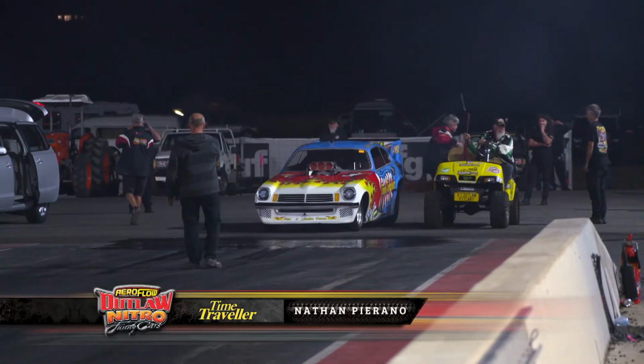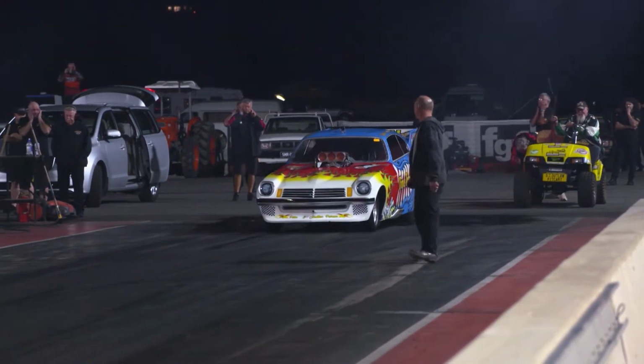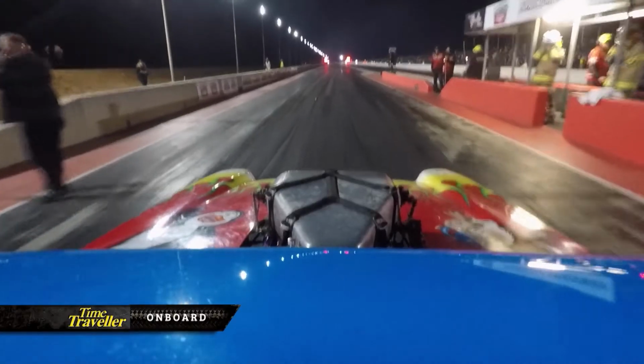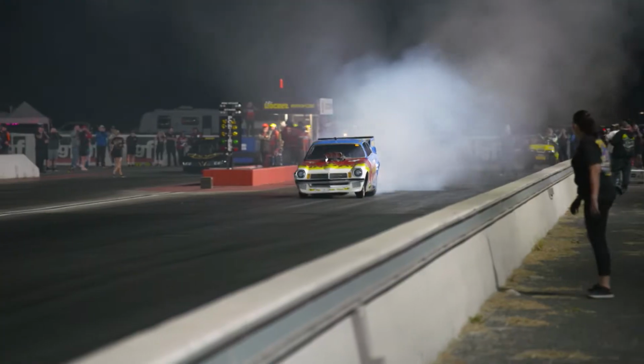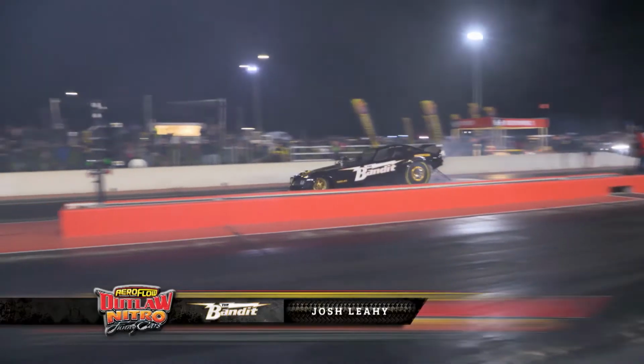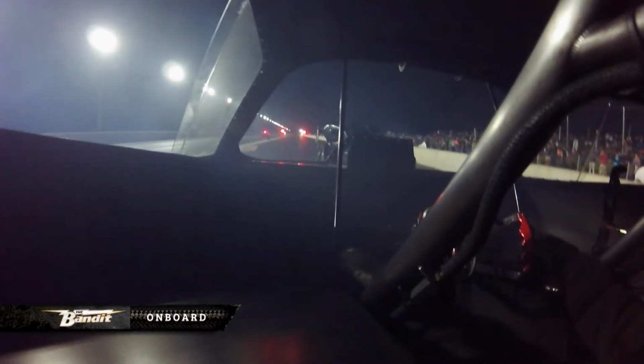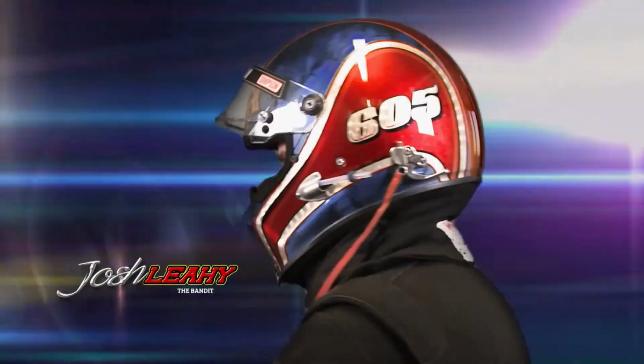Always got a smile on his face. Time Traveller, can they shake off what was an ugly round earlier? The balance was off, no doubt. The thing is here at Springmount, from what I've seen and speaking to some of the teams, the start line's good. It's probably more when you get a little further down the racetrack. You need to have your wits about you. You always need your wits about you, though, when you're piloting a Nitro funny car.